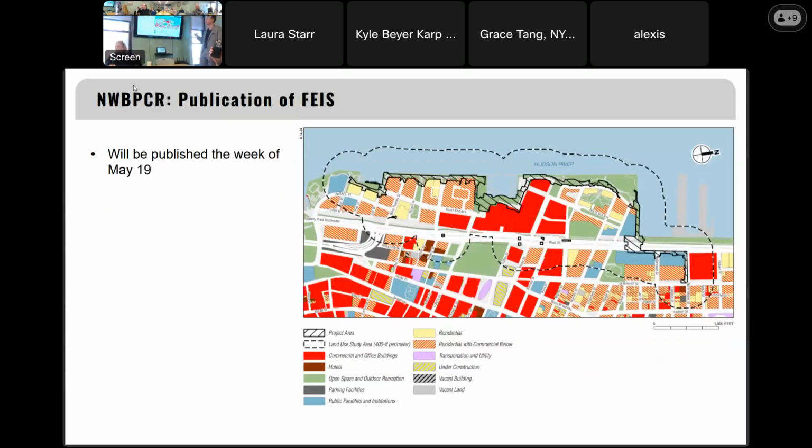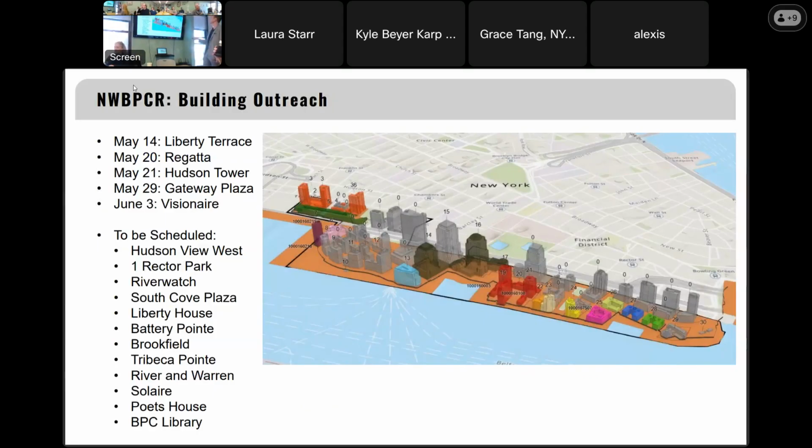And as I mentioned, not the week of May 19th, but today it was published, the FEIS, so that's a big milestone for us. And we've also been doing a lot of building outreach. So last week we met with Liberty Terrace, and you can see the list of buildings we're going to meet with specifically to talk about building specific issues and how long construction will be occurring right outside of people's buildings.